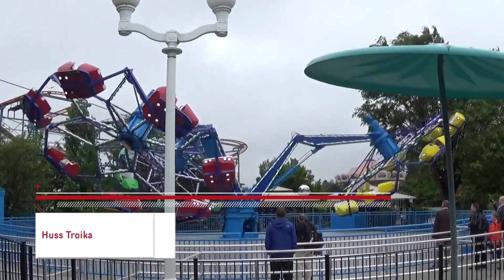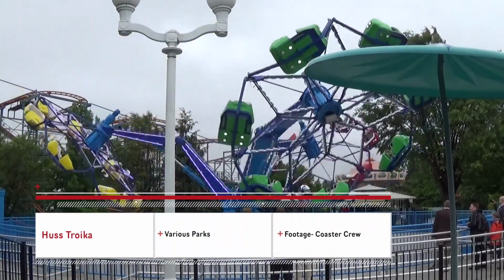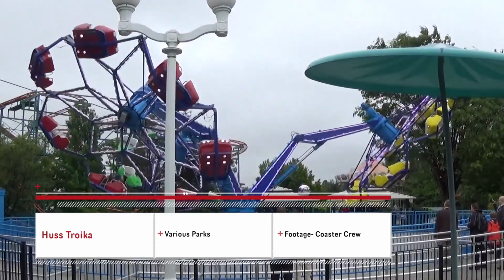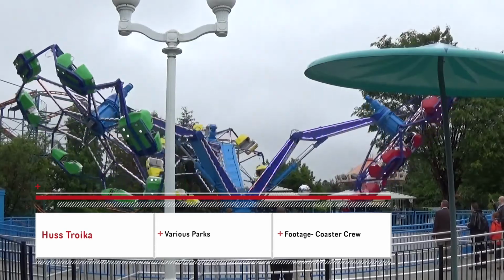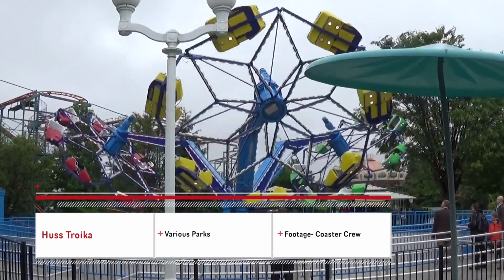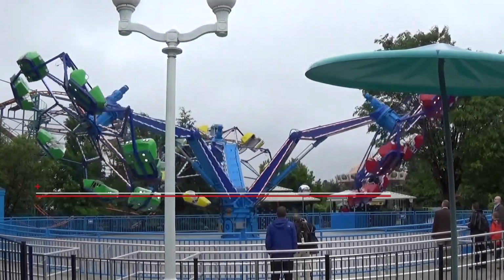Now we have Hush Troikas. I've ridden two Hush Troikas, Kaleidoscope at Dorney Park and Honker Dinger Derby at Sesame Place, and both are very fun rides. Kaleidoscope is a larger version of this type of ride, and it has an awesome light package. I don't remember off the top of my head if Honker Dinger Derby has a light package, but Kaleidoscope sure does, and it is awesome.